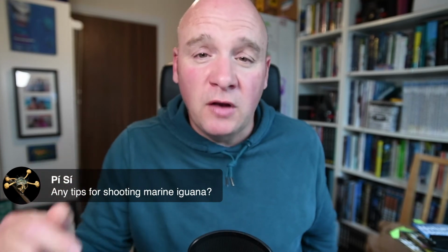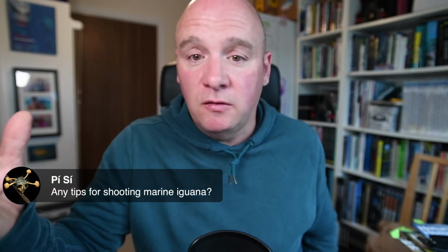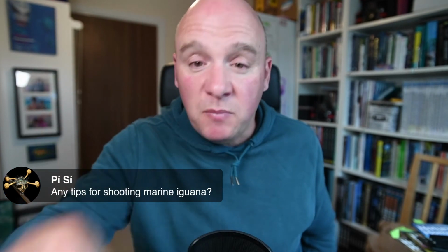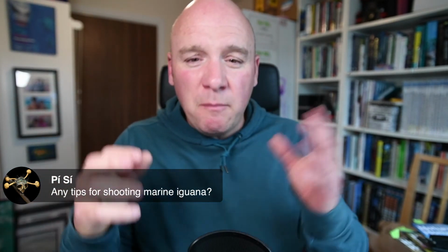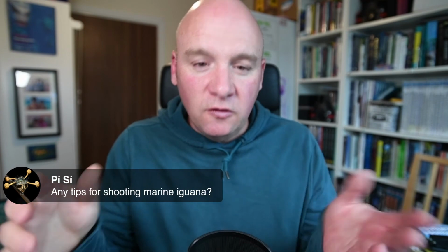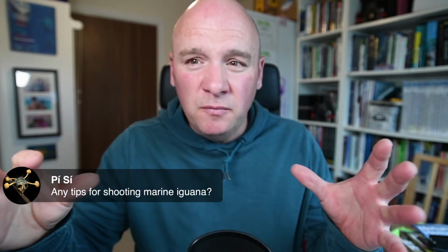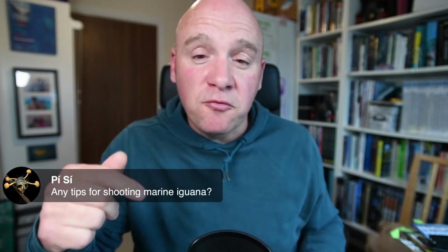The main shots that I want to get with a marine iguana are two that are in my head. One is the marine iguana down on the seabed, busy feeding. And you want that picture to feel really underwater. So the shot I showed earlier in this talk was a marine iguana on its own. I think things that I would love that would improve that shot.